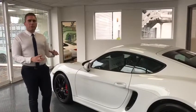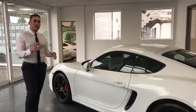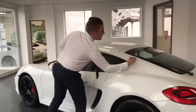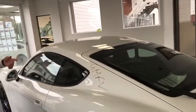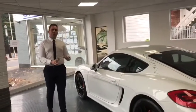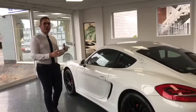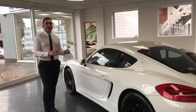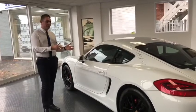What the finance company will do is they will then project what they perceive the car to be worth in 3 years' time with an additional 30,000 miles on, and they then give you what is known as the GMFV. A lot of people refer to this as a balloon payment. What it actually stands for is a guaranteed minimum future value. What that basically means is that providing you stay within your mileage allowance, they guarantee that the car is going to be worth that figure at least in 3 years' time.